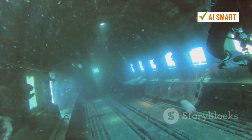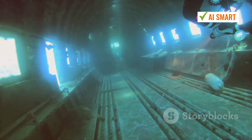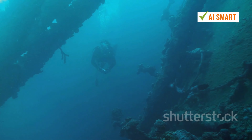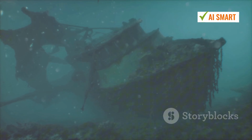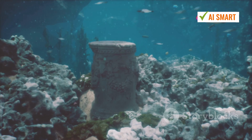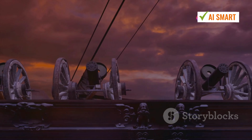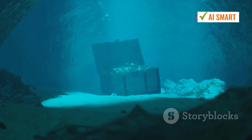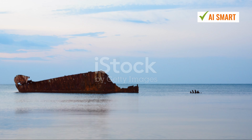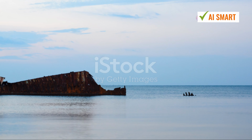The scientists used remotely operated vehicles, or ROVs. These underwater robots have cameras and arms. They can get into places too dangerous for divers. The ROVs sent back incredible images. We saw cannons still pointing out from the deck. We saw chests, their contents a mystery. And then we saw it, the ship's bell. It was covered in coral, but you could still make out the name and the date.